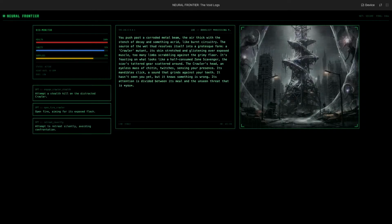You push past a corroded metal beam, the air thick with the stench of decay and something acrid, like burnt circuitry. The source of the wet thud resolves itself into a grotesque form, a crawler mutant, its skin stretched and glistening over exposed muscle, too many limbs scrabbling against the grimy floor. It's feasting on what looks like a half-consumed zone scavenger, the scav's tattered gear scattered around. The crawler's head, an eyeless mass of chitin, twitches, sensing your presence. Its mandibles click, a sound that grinds against your teeth. It hasn't seen you yet, but it knows something is wrong. Its attention is divided between its meal and the unseen threat that is you.